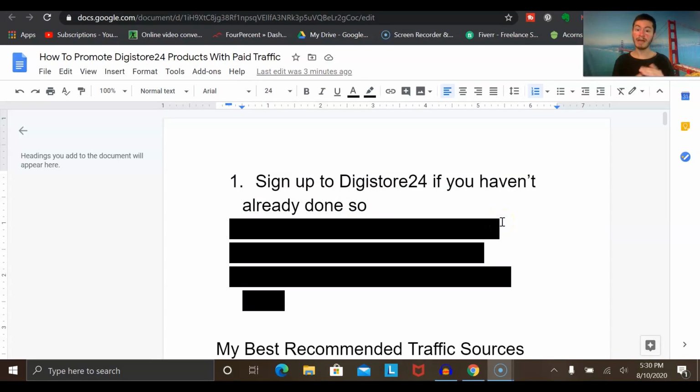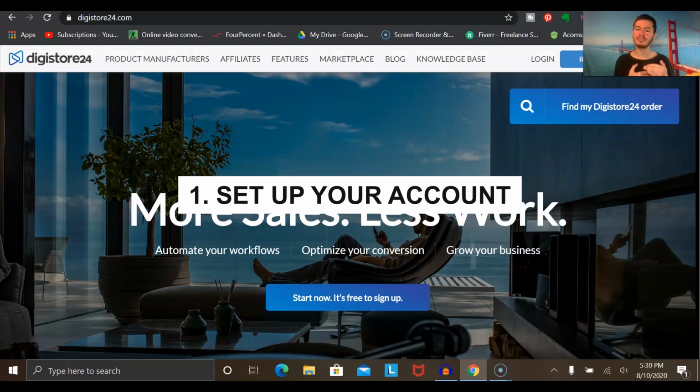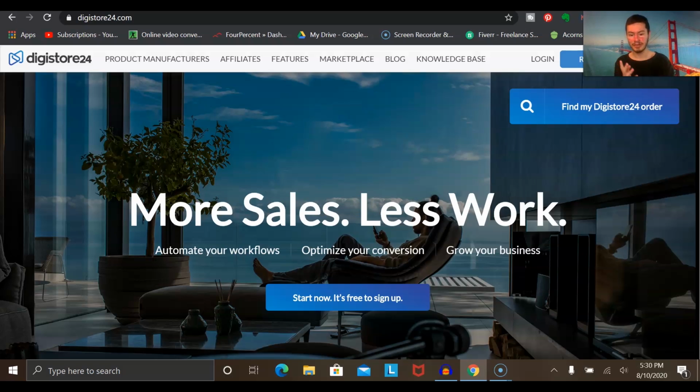First things first, if you haven't already done this, you'll want to go to digistore24.com and set up your account. I'm not going to explain too much about how to do this. You just click on the button that says start now, it's free to sign up, and then you go through the steps of getting your account set up.